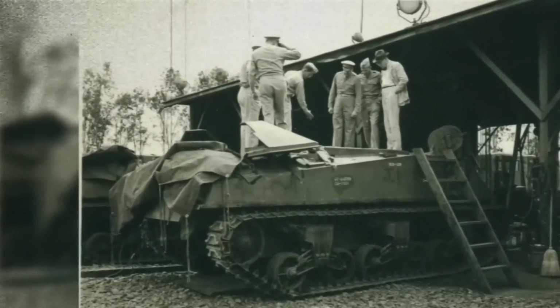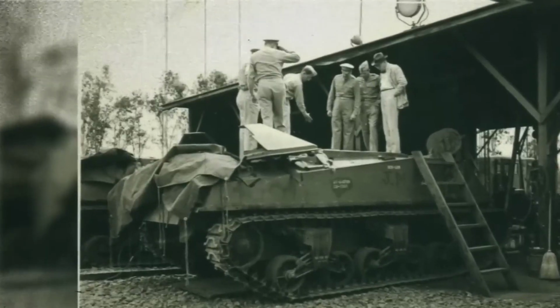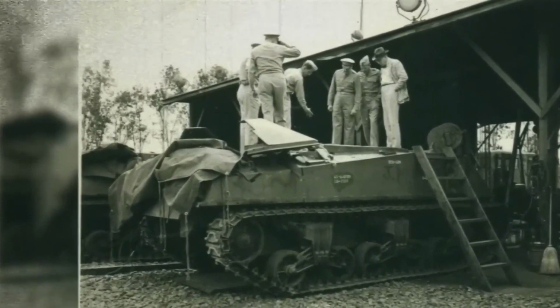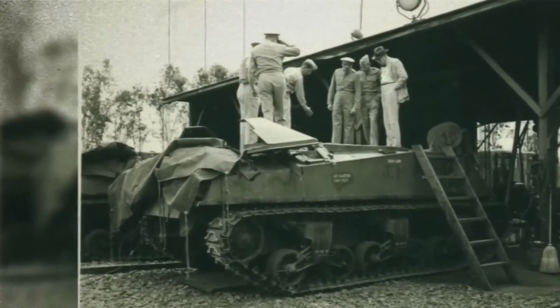6,821 killed, 19,217 wounded, over 26,000 casualties. More American casualties than Japanese for the only time in the Pacific War. But Marine commanders agreed on one point.